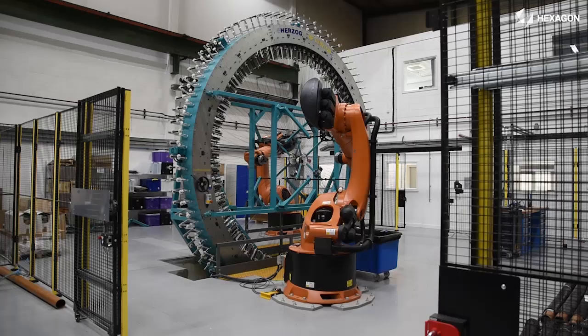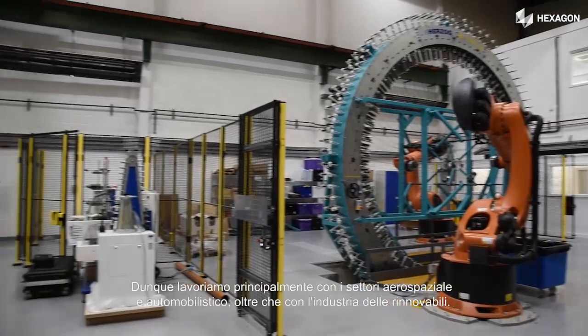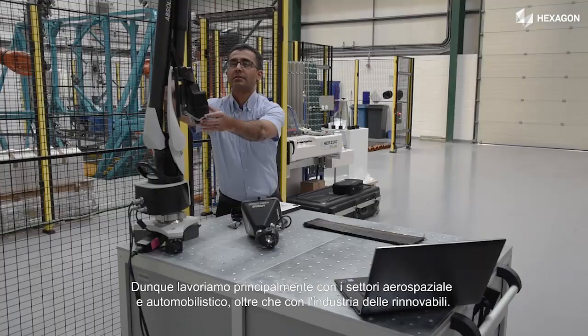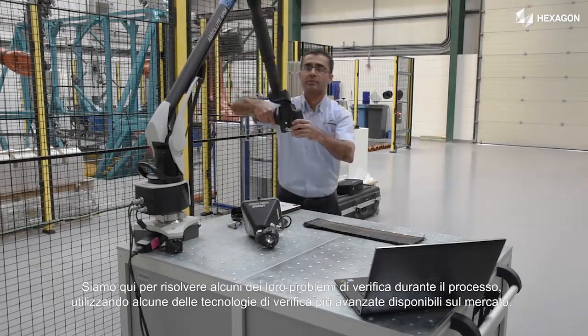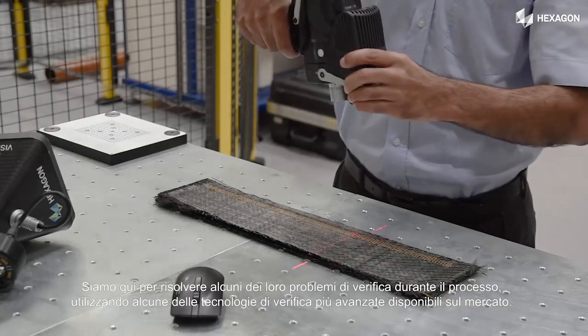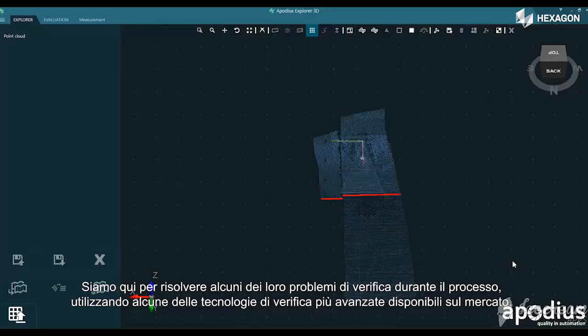And I'm making use of the Hexagon composite inspection system to perform some of the quality assurance checks on the composite parts once we've manufactured them. So we're primarily working with a lot of the aerospace and automotive as well as the renewable sectors. We are here to solve some of their in-process inspection problems by making use of some of the state-of-the-art inspection technologies that are available on the market out there.